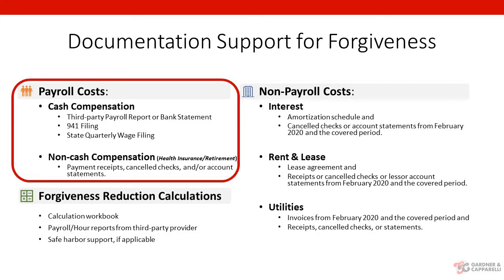documents: a payment receipt, a canceled check, and/or an account statement to prove that it was actually paid within the covered period as well as for whom it was for. Reminder, this is only for the employer's expense, so it should not include any payments made for the employee's retirement or health insurance, just the employer's contribution. So you will need to break that out if the payment is made altogether, which it typically is.